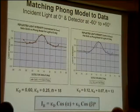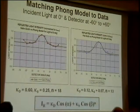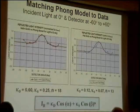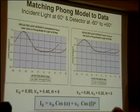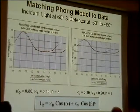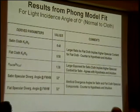And so this may be due, from what I've read, to structure in the cloth itself, adding yet another component to the Phong model that I haven't considered. And these are the relative values of the coefficients and the exponent for the two. I'll interpret these in a minute. And then here again we fit the Phong model to experiment 2, where the light came in at 60 degrees. And again you see the break from the Phong model as you move away from the peak. All right, what does this mean?